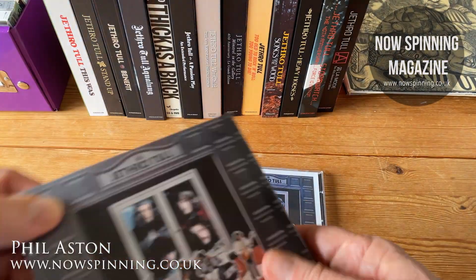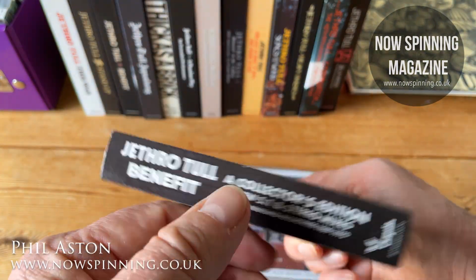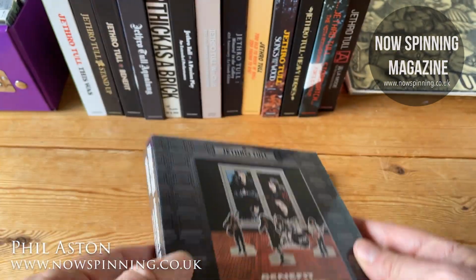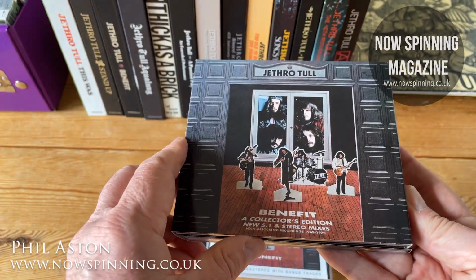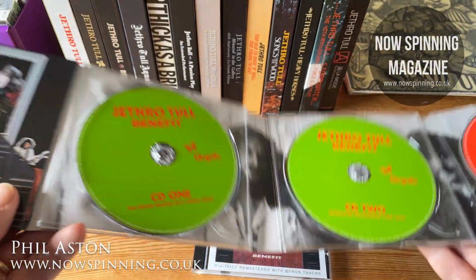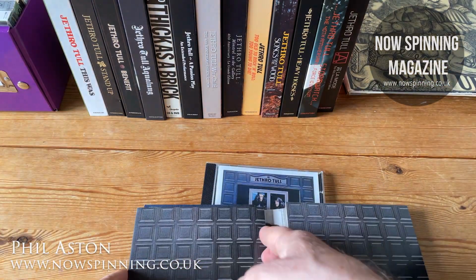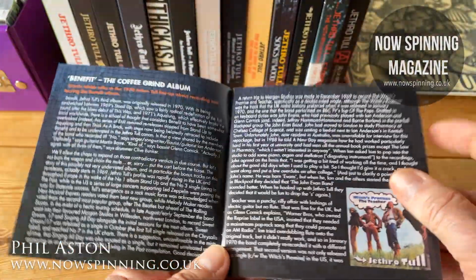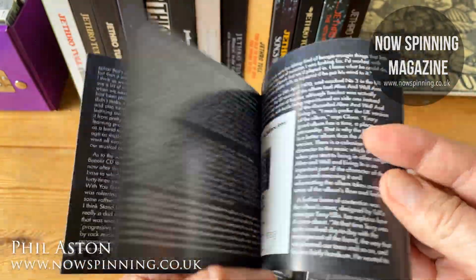However, just like with the last one, Stand Up, they weren't sure about the format they were going to do for the Jethro Tull Deluxe editions. Even though they'd already produced some of these hardback book editions, for Benefit they decided to follow the Stand Up fold-out one, which had the fold-out panels, as you can see here. There were 3 discs, 2 CDs and a DVD, and this time the booklet was substantial, and the font was a lot smaller, so a lot more research had gone into this.